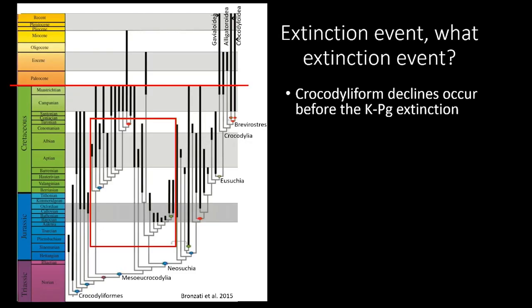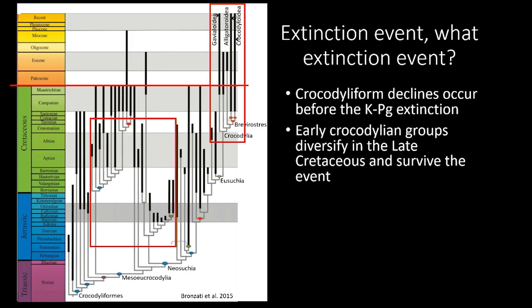All right, there's the extinction. And if you look at this, you might say, hey, but what about all these groups? In the grand scheme of things, there was actually just a decline in diversity before the extinction. So a lot of these groups were on their way to going extinct. So it's no big deal.